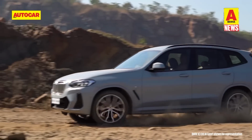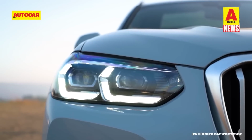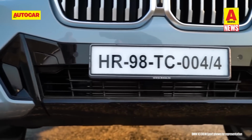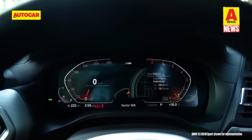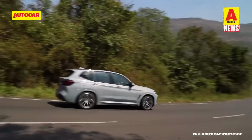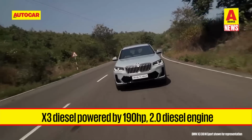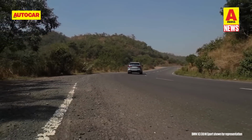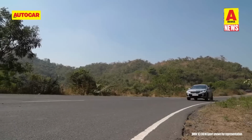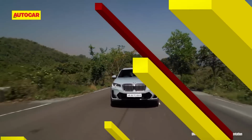Like the petrol, the refreshed X3 diesel also bears a prominent kidney grille, new adaptive LED headlights and a reprofiled front bumper. The cabin gets twin 12.3-inch screens, one for the infotainment and another one for the instrument cluster. The diesel X3 comes powered by a 2-litre 4-cylinder diesel engine that produces 190 horsepower and 400 Nm of peak torque. It comes mated to an 8-speed automatic gearbox driving all 4 wheels. You can watch the full review of the refreshed X3 in our video section.